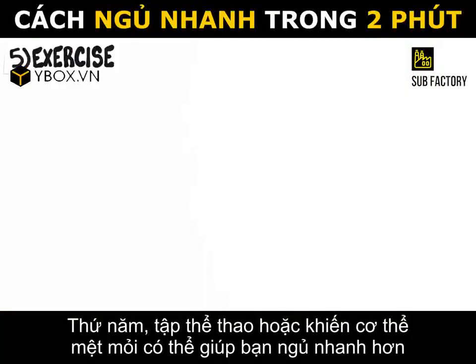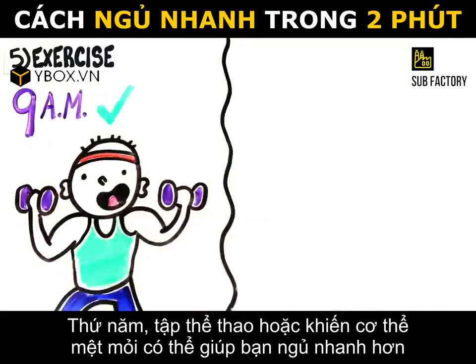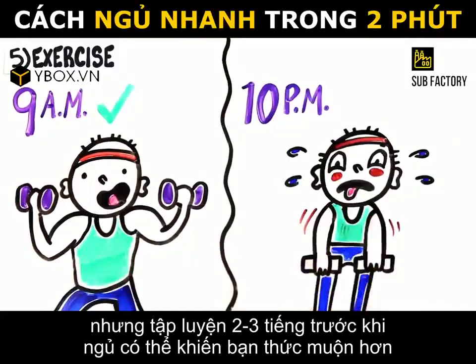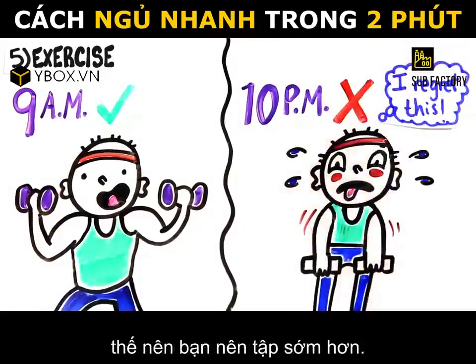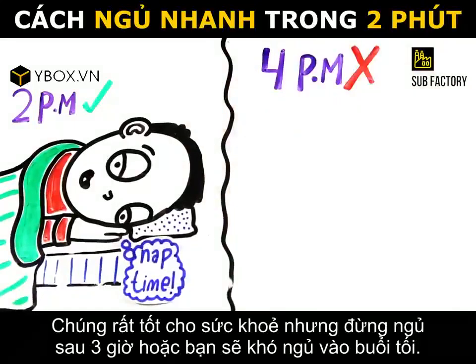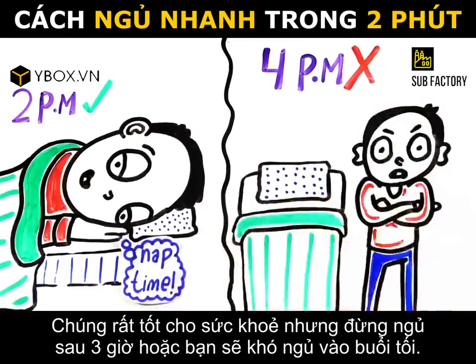Number 5, exercising and being physically tired can help you fall asleep faster, but working out 2 to 3 hours before bed can keep you up longer. So earlier in the day is better. And same goes with naps, actually. They're great, but don't take them after 3 p.m. or it'll be harder to fall asleep at night.